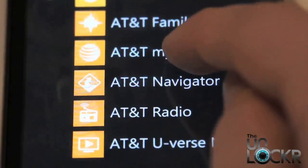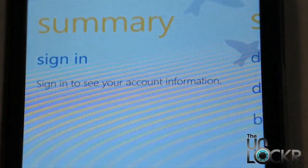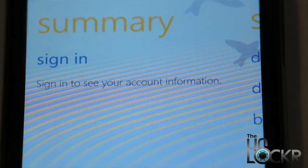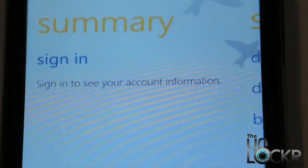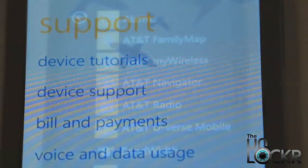Okay, next is AT&T My Wireless. Basically, this is a simple free app to help you keep track of your minutes, data usage, and change your plans, and stuff like that. All stuff that an AT&T user would find useful.